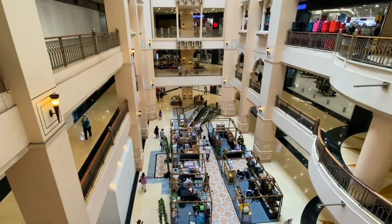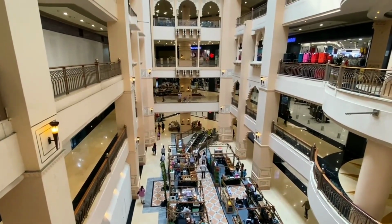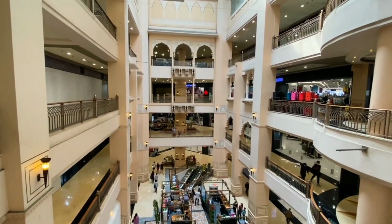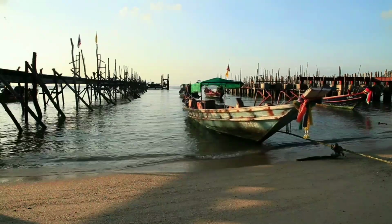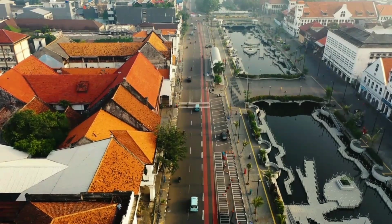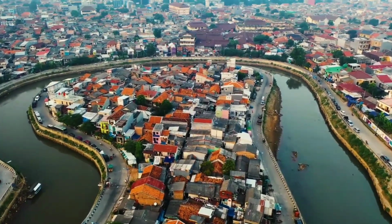Apart from shopping, you can visit Jakarta's old town, Kota Tua, and discover all the Dutch colonial structures. Not just that, you can explore Pelabuhan Sunda Kelapa, the old harbor, which is, in fact, an excellent place for getting eye-catching photos of the old traditional Phoenician wooden boats that are all lined up at the port.